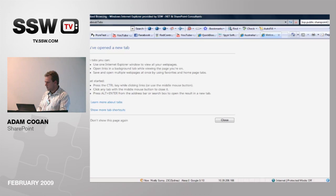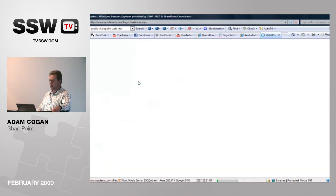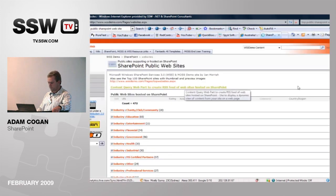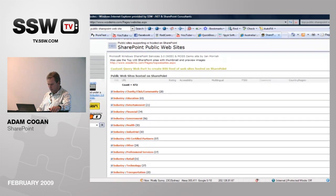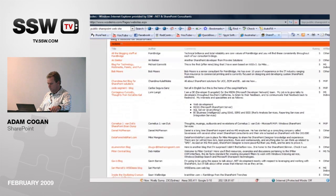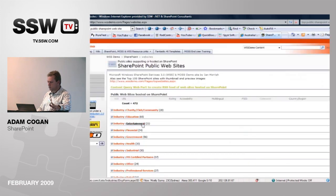SharePoint, top public SharePoint websites, something like that. Here he is, he's a Kiwi. In New Zealand, most Kiwis count sheep. This guy counts public sites that are done in SharePoint. So he's done a little website, and this says what you just said. That looks like SharePoint, that's for sure. He's obviously not a skilled designer, but he would have got this thing up and running very quickly. Anyway, there's lots of these companies, hundreds and thousands, but he's got his top 100.